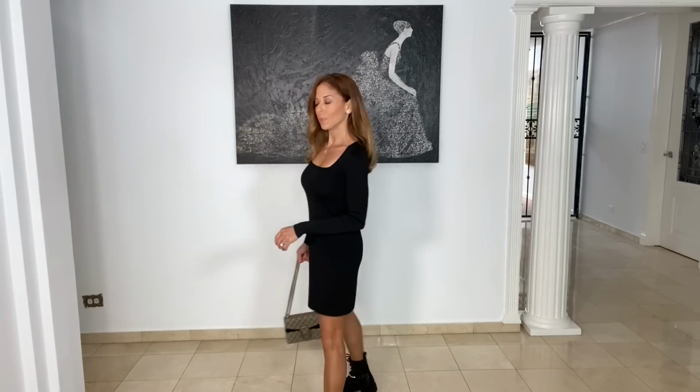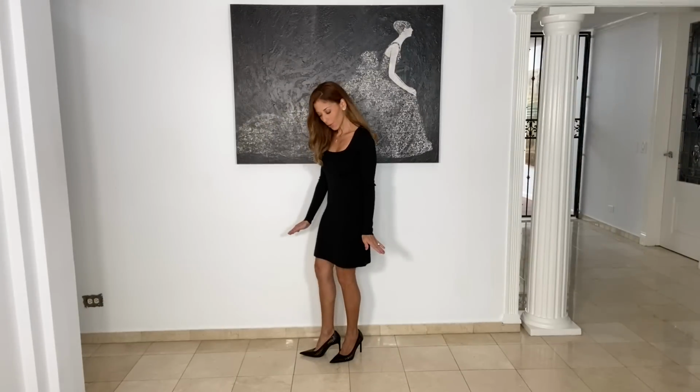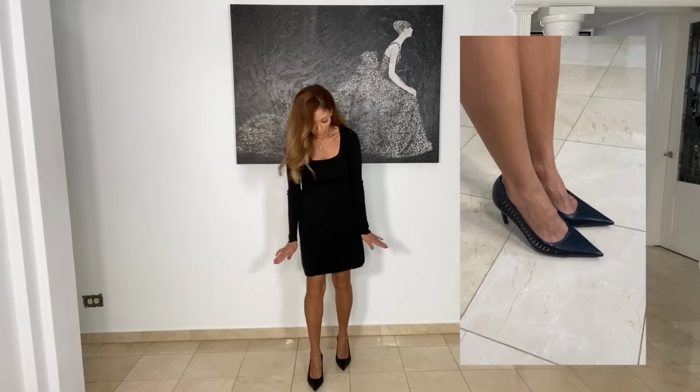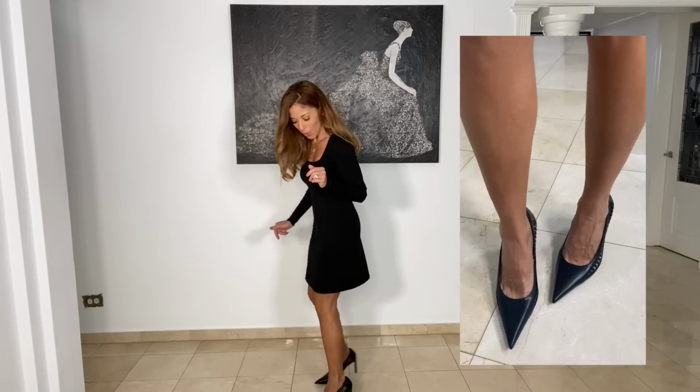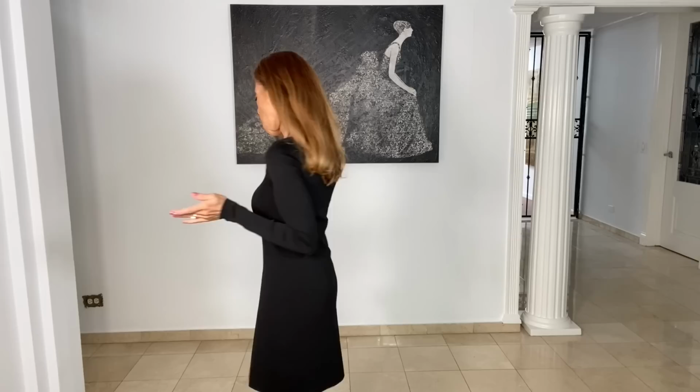I'm going to show you the heels. I'm just going to film my feet so you can see those black heels as well. Okay, I just slipped on the pumps that I purchased on sale, and right off the bat, they're very, very pointy. So if you don't like that extreme pointy look, maybe they're not for you. But other than that, the heel size is probably a 3-inch heel. They feel comfortable so far.